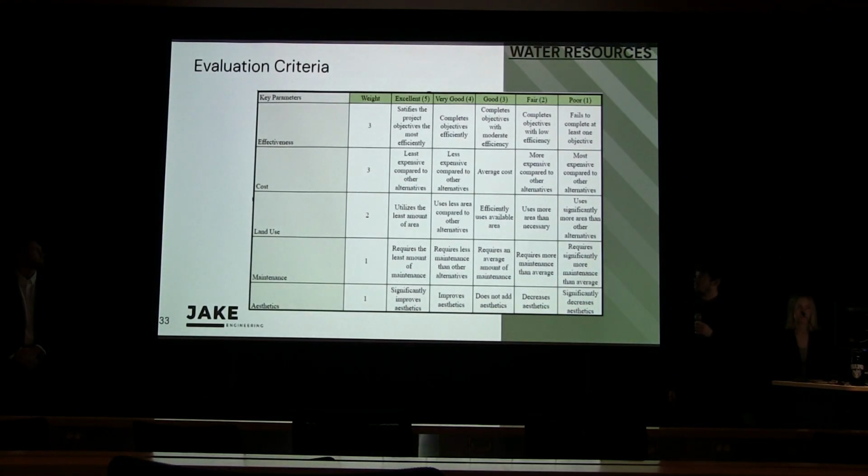In this table, you can see the criteria by which the alternatives were evaluated. This includes the effectiveness, which measures the design's ability to complete the project objectives. It includes cost, land use, maintenance, and aesthetics, with effectiveness and cost being weighted the highest.